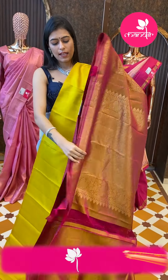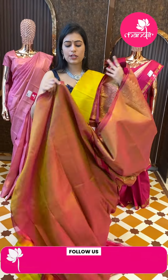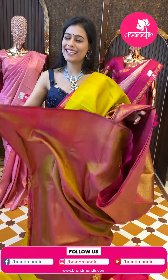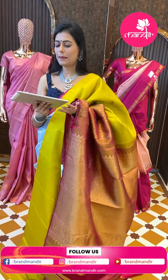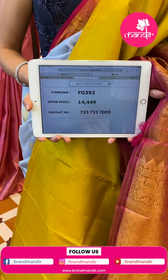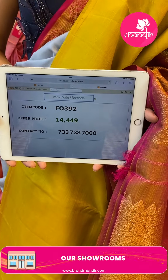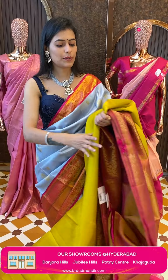And yes, the blouse is again a dual shade. That's a beautiful one, right? And the details about this sari: the item code for the sari is F4392 and the offer price is 14,449 rupees only. All that you have to do is take a screenshot and send it to us on 7337337000.